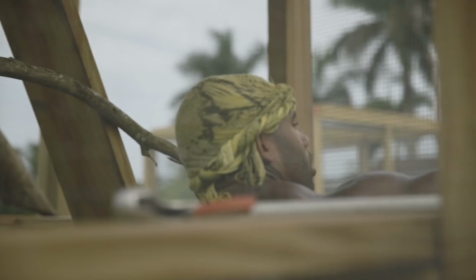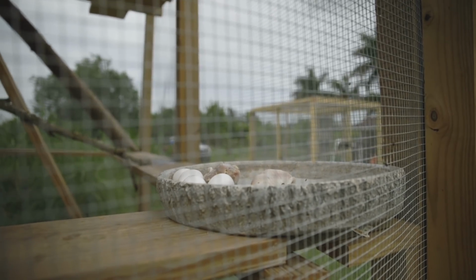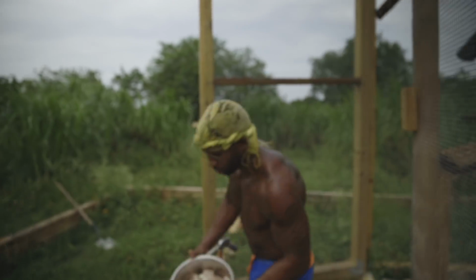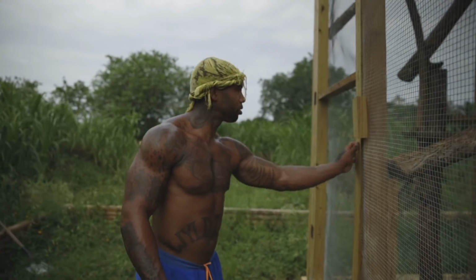Piece of chicken, eggs, two pieces of fish. Piece of chicken. Good hefty meal for that boy. He's been chilling lately, so I'm not gonna go in there and stress him out too much.